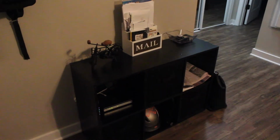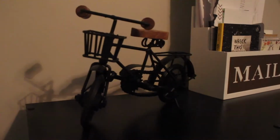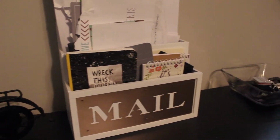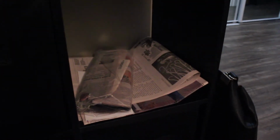This little cube thing is from Walmart, as most of my furnishings are, and I use it to hold things that I use when I go out the door. I've got this tiny little bike from TJ Maxx that accents the larger bike that sits in my corner. And these two things are just miscellaneous catch-alls that hold my keys, papers. This shelf holds my Wi-Fi router. That drawer holds all the tote bags I own. And this shelf is a place for me to put things that I want to mail home.